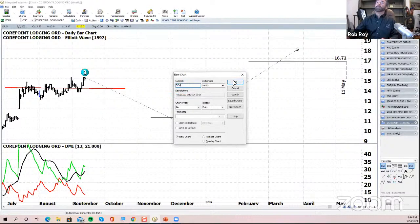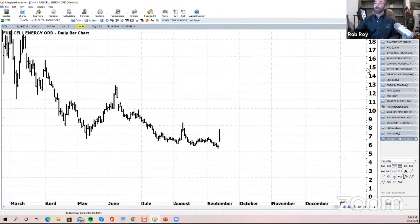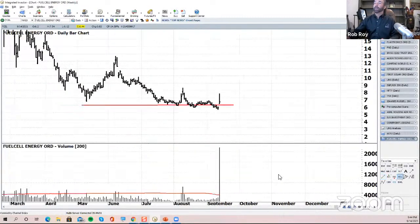Fuel cell, FCE. Energy has been the market that's been doing well. Fuel cell hasn't been cooperating with that, but the energy sector as a whole has been doing okay. There was your support at 6. It tried to break below it and came back above it today.